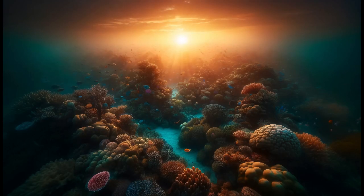As our journey through the mesmerizing depths of the Great Barrier Reef comes to a close, let us take a moment to reflect on the profound beauty and delicate complexity of this natural wonder. Like a soft lullaby that soothes the soul, the reef's vibrant tapestry of life whispers stories of the Earth's marvels.